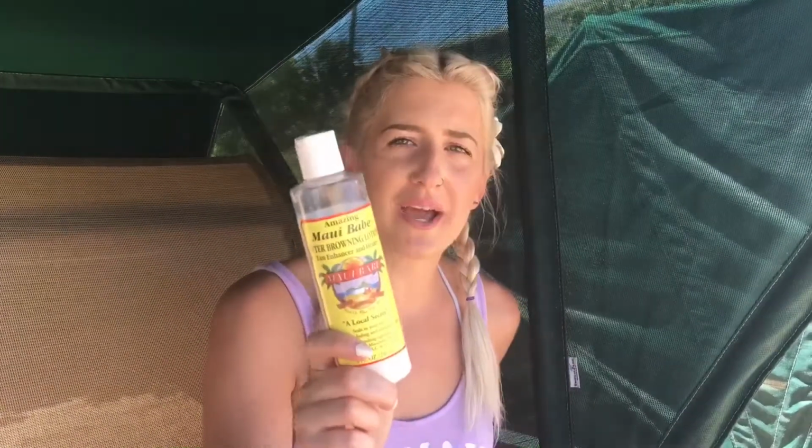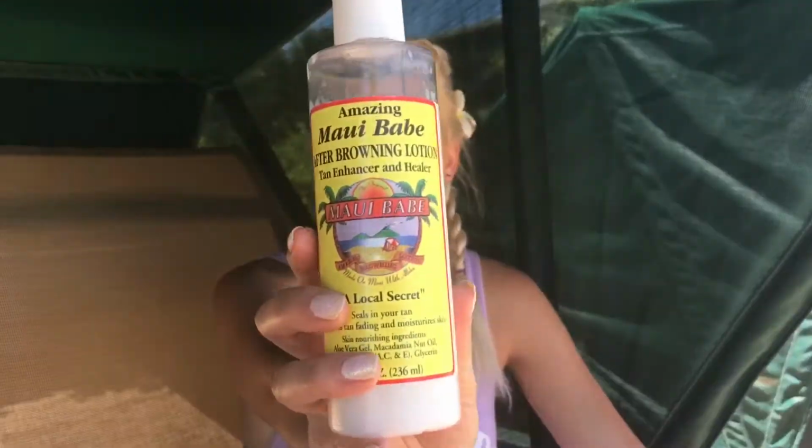So we brought this back out of our suitcase and have been slathering it on every day. Even if we don't get a burn, it just feels really nice on the skin and it's super hydrating. And the first ingredients are purified Hawaiian water, aloe vera, macadamia nut oil, and then it has some preservatives, of course, in it. But that is called, again, the amazing Maui Babe After Browning Lotion Tan Healer.